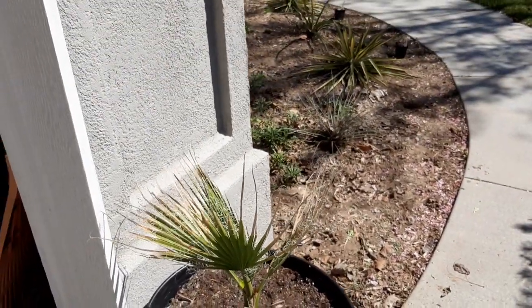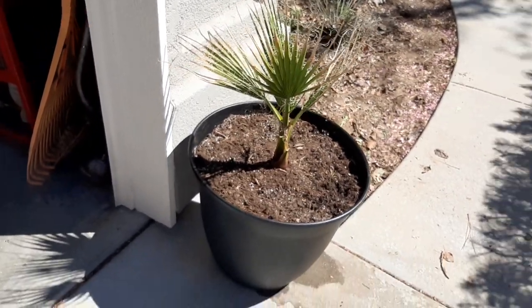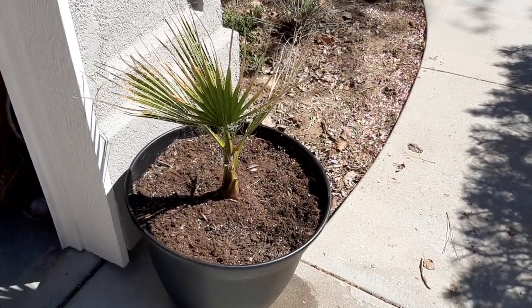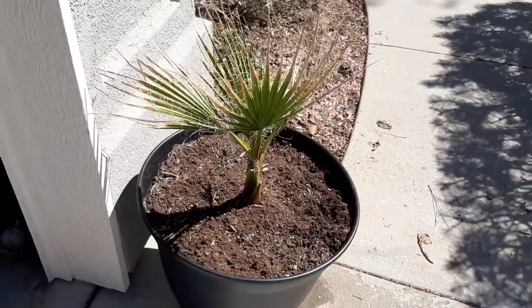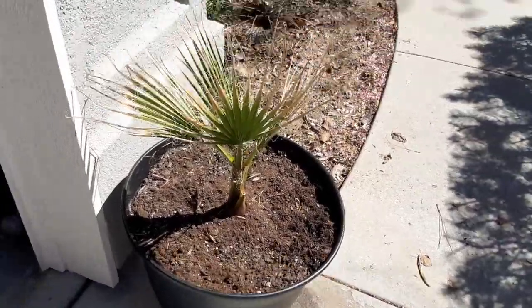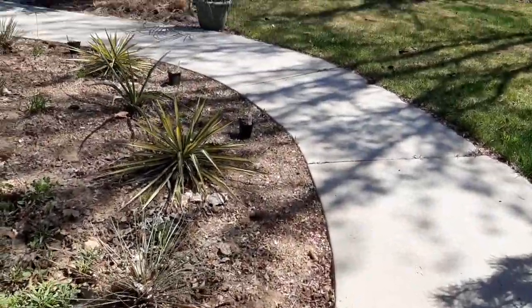It's nice and warm with the sun out. It's about 58 right now. I'm in shorts for once. And yeah, I'm really excited to see what happens to this thing. I repotted something else that I'll show you in a minute once we get to the backyard. But everything up here is looking really good so far.